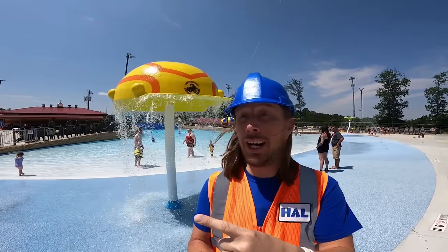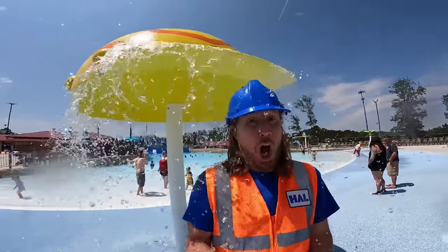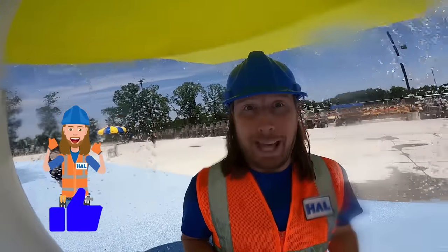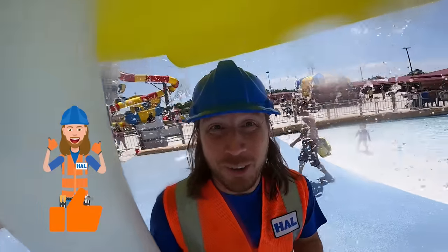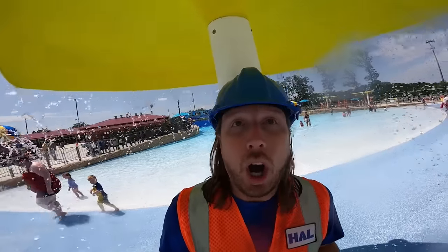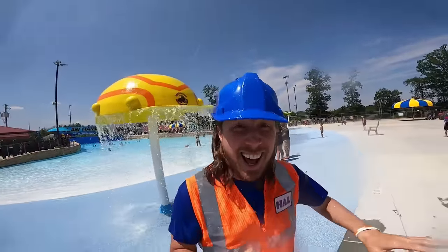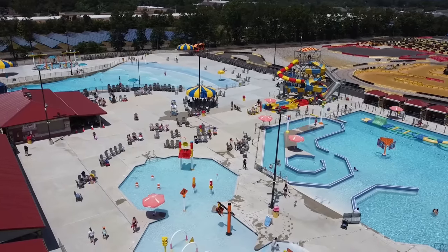It's the construction hard hat waterfall. Let's try it out. Whoa, that was cool. Oh, but look, we're inside. This is so great. Oh, all right, we gotta get back out. Here we go. That was awesome.